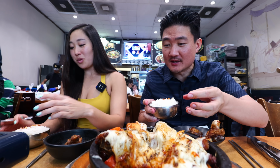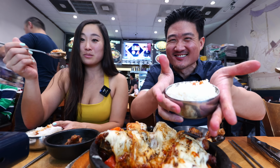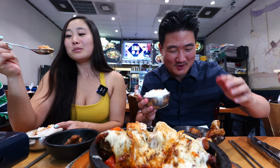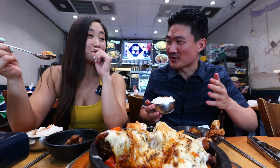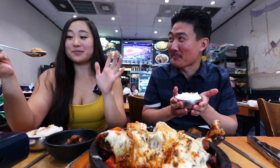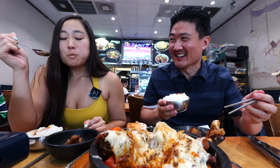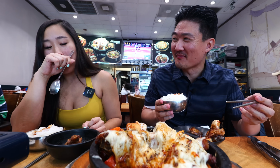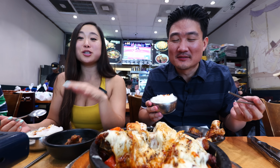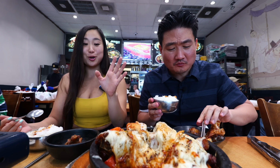Once you have the meat, the veggies, and you have your rice, your bap. That's how you say it in Korean? Bap. Yep. Totally completes the meal. I don't know about you, Esther, but I always feel I need rice with my meal. Oh, I need rice. Absolutely, always. That glutinous taste of it really completes everything, right? Yeah. You can really appreciate how good the sauce is by just eating it with plain white rice. So good.